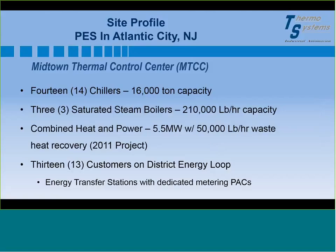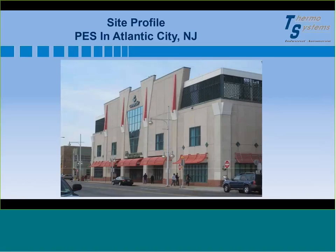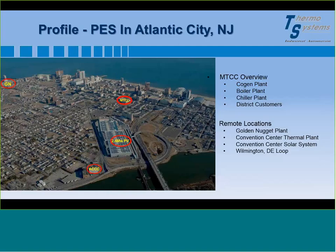So we're going to talk about the plant in Atlantic City, New Jersey. In the plant they have 14 chillers, 3 steam boilers. There's a CHP, which is a solar turbine coupled with a heat recovery steam generator, and they pump chilled water and steam to 13 locations in Midtown Atlantic City. Here's a picture of the front, just to give you an aerial view of the lay of the land here.